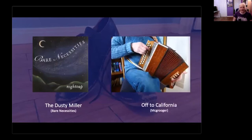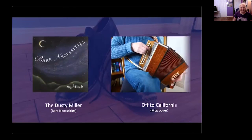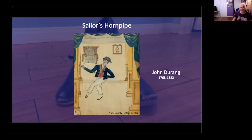This hornpipe that I'm talking about now is that dotted hornpipe. Yum buddy da dum buddy da dum da dee da dum, right?